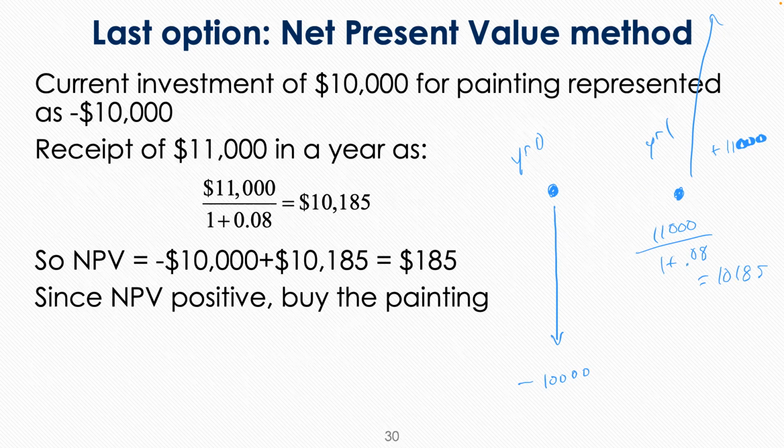Because your NPV is positive, this particular investment decision makes sense and you would want to do that, right? And so this is an easy way of doing a comparison against different alternatives or different investments.